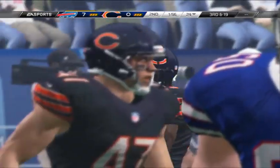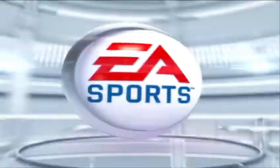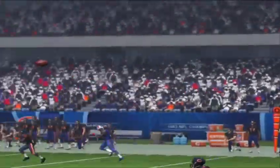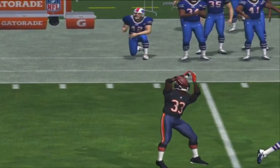Manage the football game. That's what you have to do as a quarterback. You're winning a close game and it's third and long. Well, manage it. Know what to do. Don't force the play here. If it's not there, throw it away and just punt the football.